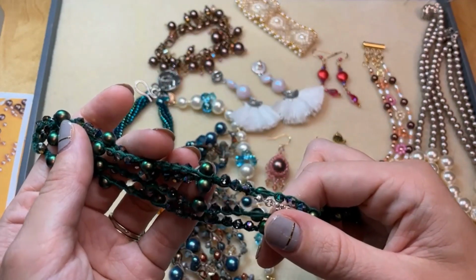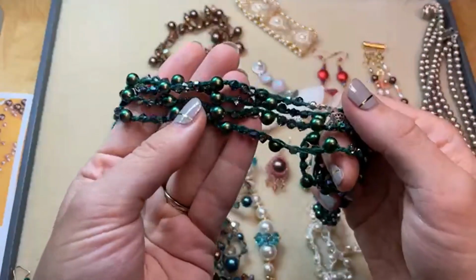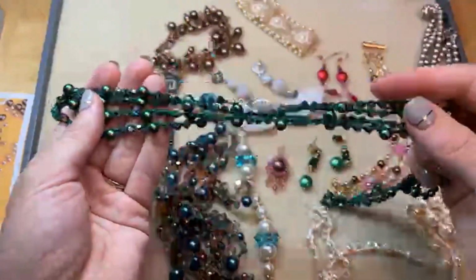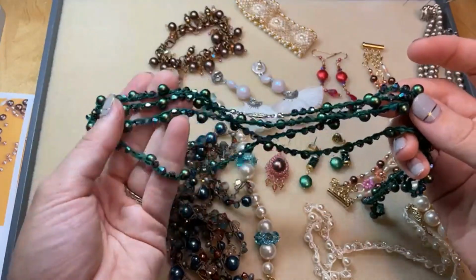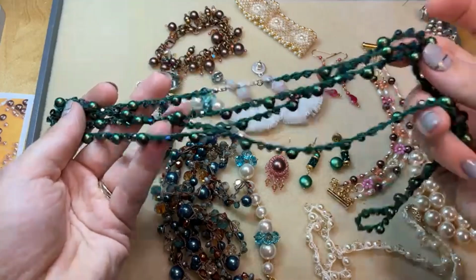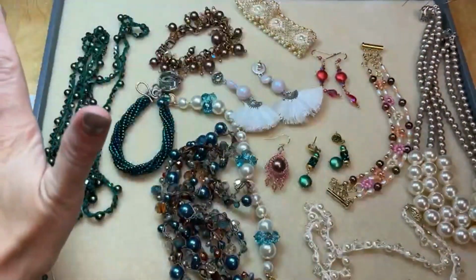It's a rich green, but there's hints of gold and purple in there too, which really just makes it look like a scarab or a jewel beetle. So beautiful. I love that. And then that green crochet thread just makes it all the more rich. Beautiful. So that is a gorgeous example of crochet chain stitch there.